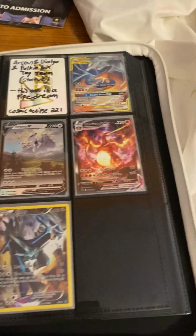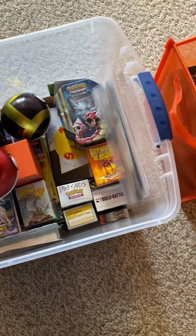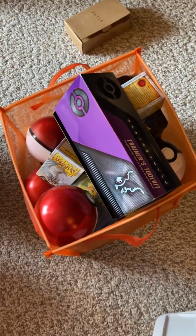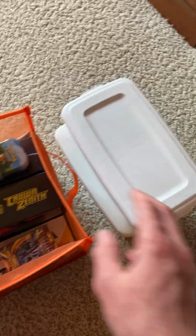Now, let's get into the bulk of my collection. So this is everything that I have opened. Over here, this is just empty stuff that I don't have any cards in. You can see I have a whole bunch of these Pokeballs from my Searching for Cosmic Eclipse video. Then this is where I just have a whole bunch of cards. I'll get into that. This is more just cards.